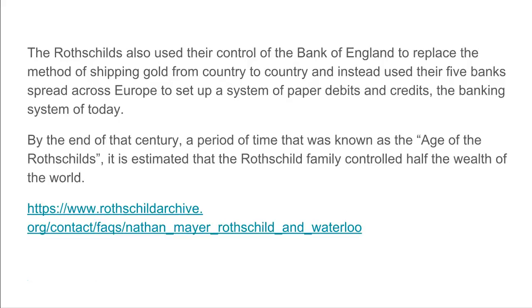The Rothschilds also used their control of the Bank of England to replace the method of shipping gold from country to country. Instead, they used their 5 banks spread across Europe to set up a payment system, a system of paper debits and credits, the banking system that we now know today. By the end of that century, a period of time that was known as the Age of the Rothschild, it is estimated that the Rothschild family controlled half the wealth of the world.